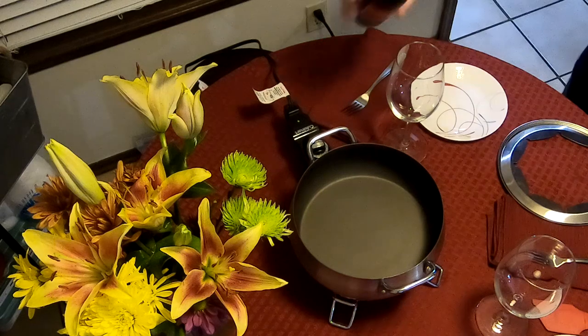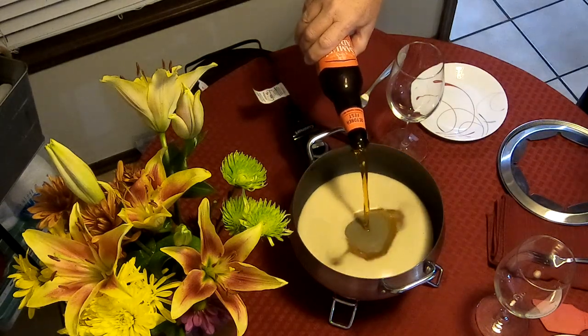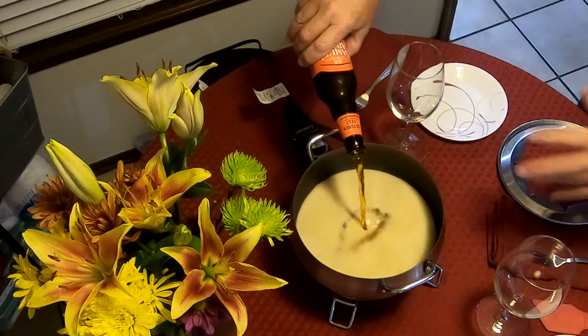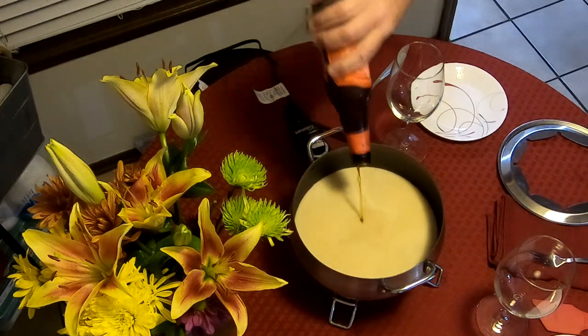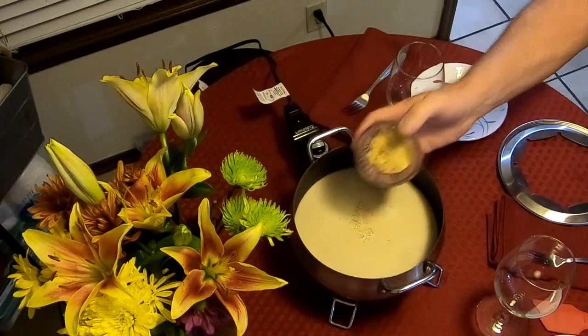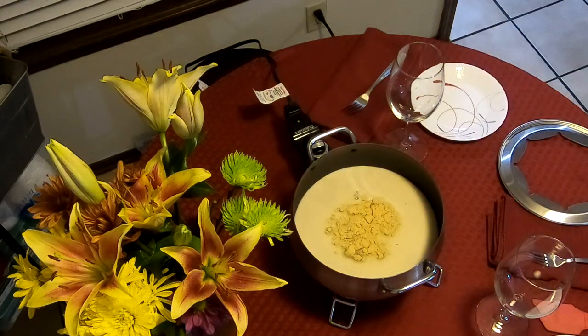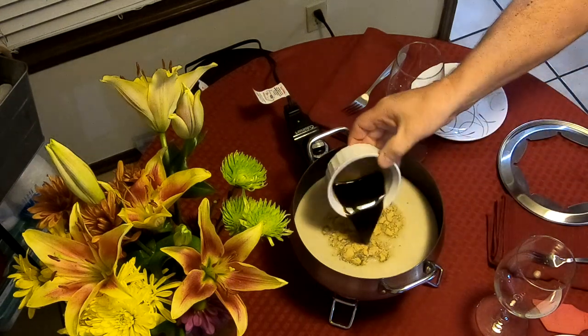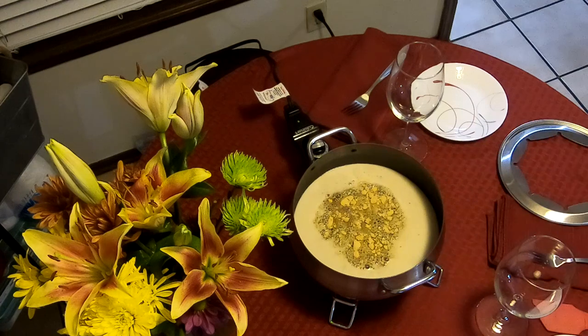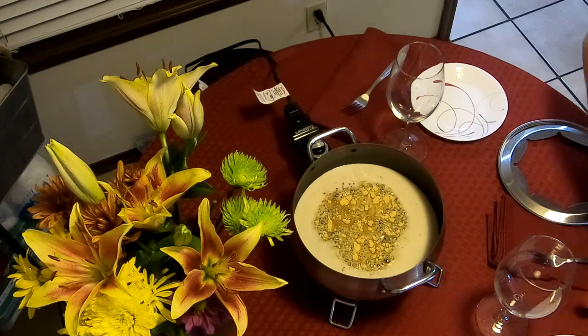Here we go. First thing, beer. Do not let this boil if you can help it. This Cuisinart thing tends to be a little cantankerous. It wants to boil very quickly, and easily. Don't let it do that if you can help it. Put in your mustard powder, or your ground mustard, sorry. And your Worcestershire sauce. And your garlic.